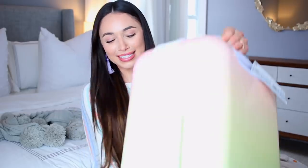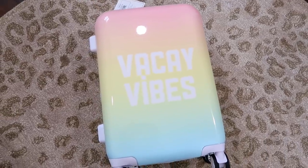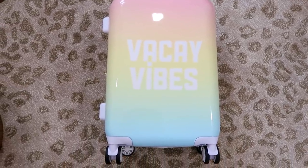The very first thing is a carry-on suitcase, and you probably won't be able to see it super well. Right now it's too bright. I'm gonna do a bunch of overlays though. So this says Vacay Vibes on it, and I was looking for the cutest suitcase I could find, a carry-on suitcase for the best deal, and this one was it by far.